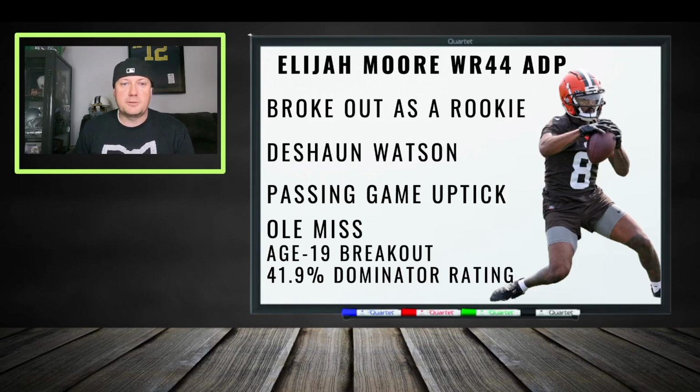They also didn't re-sign Kareem Hunt. They have Nick Chubb as the lone wolf there at running back. They have some other jabronis. But this is an indicator that, hey, this team might just wing the football around if something happens.